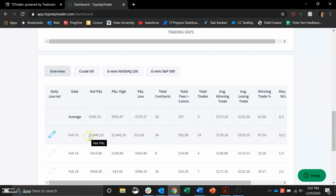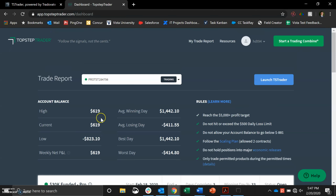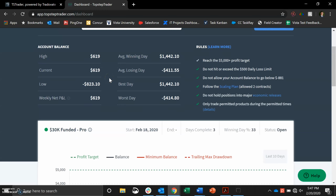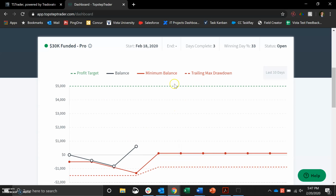We ended the day with a profit of $1,400, $1,442 to be exact, which puts our overall account balance up in the net positive at $619. So we went from $823 in the hole to $619 of profit, which means we are on our way to that $5,000 goal in order to open up the live account and take out some money.